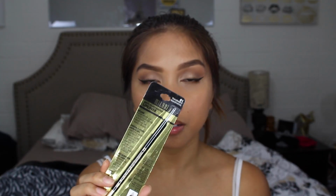So for the next one, I got the Milani Anti-Feathering Lip Liner at Walgreens. I'm gonna test it out. It claims to stop lipstick and lip gloss from bleeding and feathering, and it is a primer and line filling formula. So we're gonna try this one. I'll be using my Velvet Teddy from MAC.